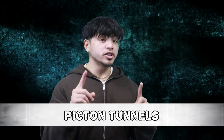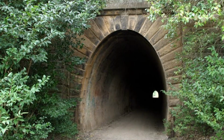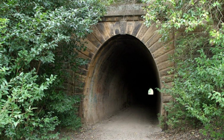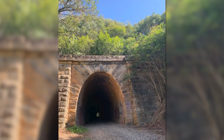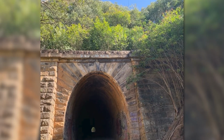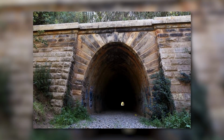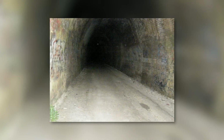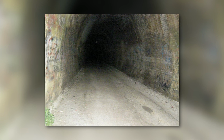All the way at our number 1 spot, we have the Picton Tunnels. The most famous of the Picton Tunnels in New South Wales, called the Mushroom Tunnel, was the first railway tunnel used by the New South Wales Railways. During World War II, the tunnel was used to store weapons and ammo. It was also said to be a hub of paranormal activity after a lot of people taking their own lives, murder, and accidental passings happened inside of this place.